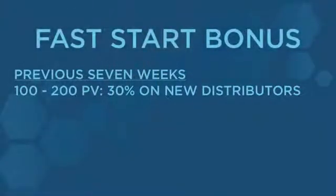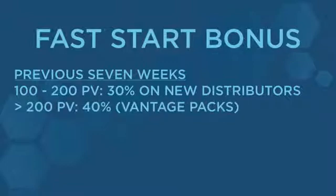So if you have less than 200 PV but greater than 100 PV, you're going to qualify for 30% on the enrollment of any new distributor. But if the cumulative amount of volume of your personal enrollments in the previous 7 weeks is 200 PV or greater, then you will earn 40% on your new enrollment, provided you enrolled with a Vantage Pack.